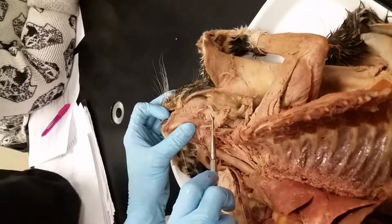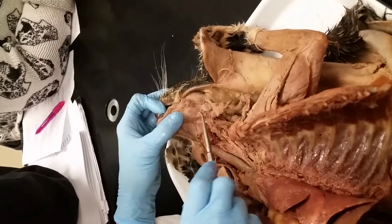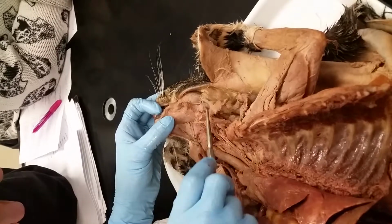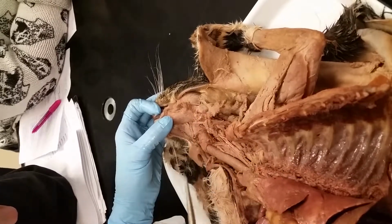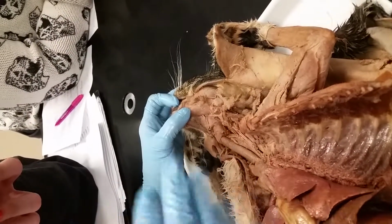This right here is the submandibular. It's right under the mandible. You can't see it on this guy too well, but there's also a duct that goes into the mouth there. And then deep in here someplace is the sublingual. It's a tiny little gland. It's deep to the submandibular. You're not going to see that one.